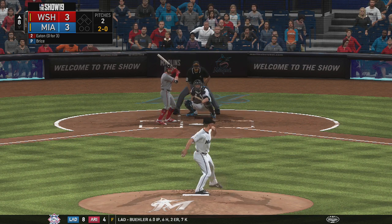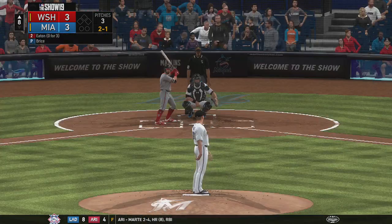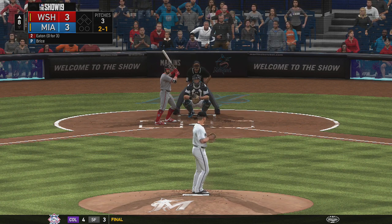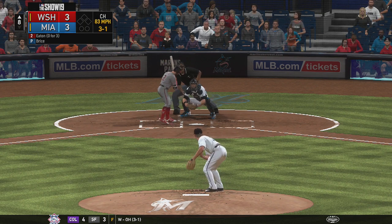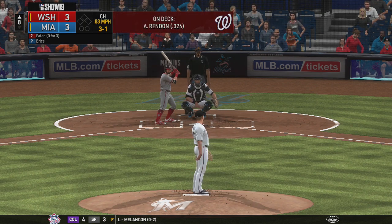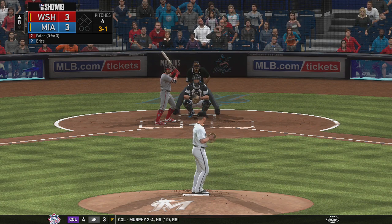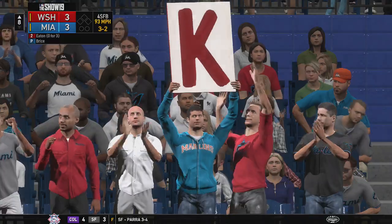The 2-0 on the way. Lifted down the line in left. Coming in is Kemp, and they can't run it down. Now the 2-1 pitch is a changeup that's looked at for a ball. Three balls, one strike. And it's up to a 3-2 full count now.